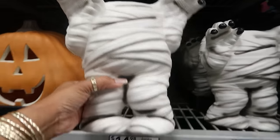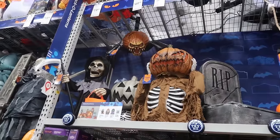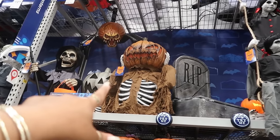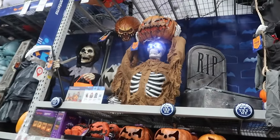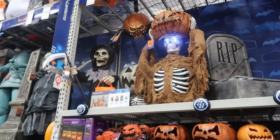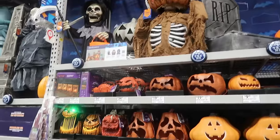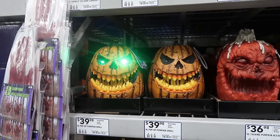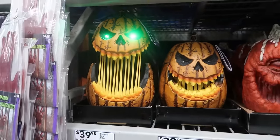You can also do this one too, the little mummy, for the same price, $14.98. Look at that spider. Oh my goodness. Then you got both of them on a swing for $120. $199 for this guy. I think he lifts his head up. Goodness. And then I skipped right past this one. Oh, okay. So all of these do that same thing. The head lifts up. I like the way it looks when it's up. Let me see. See? It's kind of cool.